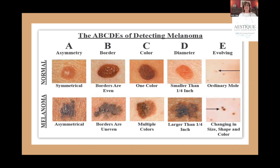So let's look at some of these lesions. Dr. Camp, may I ask a question? Certainly. All of the lesions that are in the normal category here seem like they're all raised, and the ones that are under melanoma are flat. Does that mean that if they're raised, they are not dangerous, or can raised lesions also be a danger?